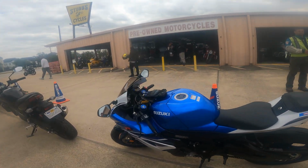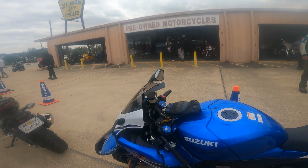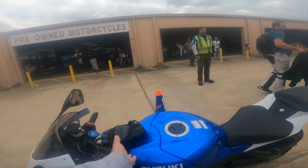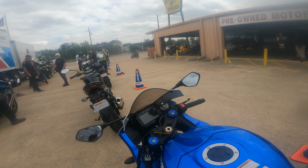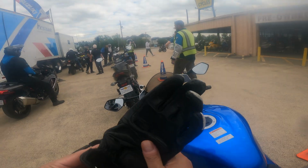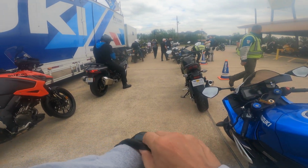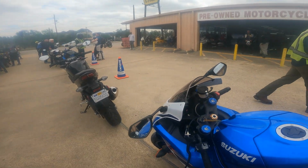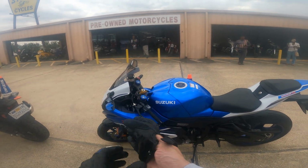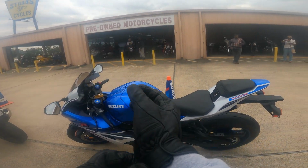It has some nice color schemes. Suzuki always does that. And then on the website, for some reason, they don't always look as good as they are. The only thing that you need to change, Suzuki, come on, man. What's with the dash? What is with that dash? They changed it on the GSX-R1000. Why not change it on the R? Unless they're coming up with something new. I don't know. But this one does come with a quick shifter as standard.